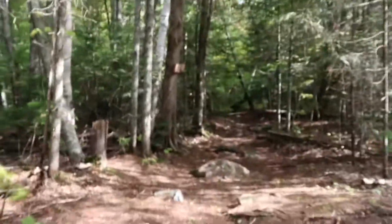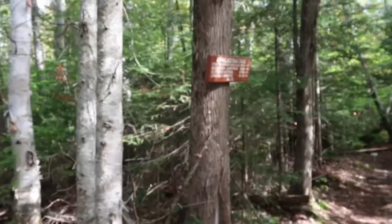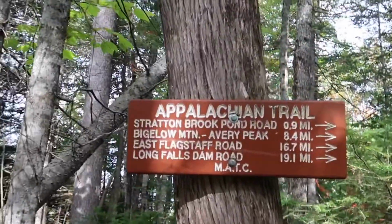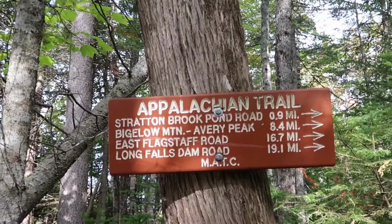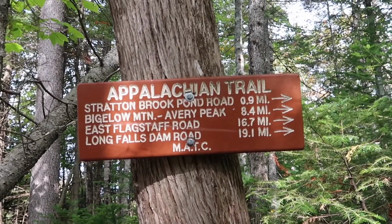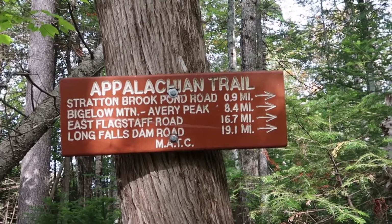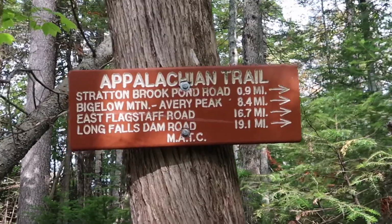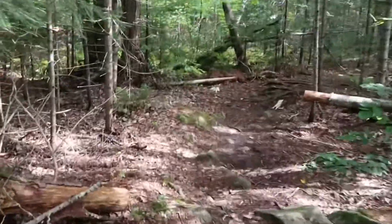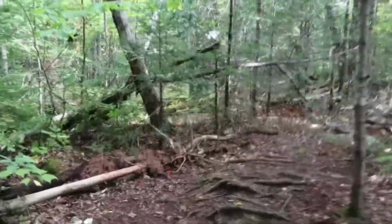Okay, on trail proper now. This is the first placard. What do we got? Appalachian Trail, Stratbrook Pond Road, Bigelow Mountain, Avery. Oh, it doesn't even have the shelter on there. All that stuff's either before or after where we're going. We're only doing 5, so no rush, no hurry. Slow and steady like the turtle.